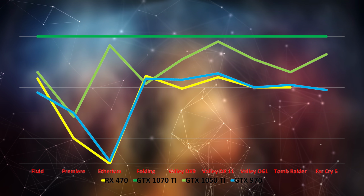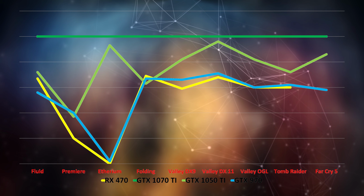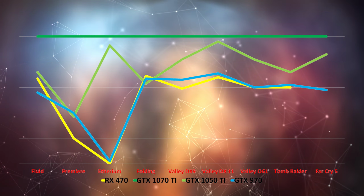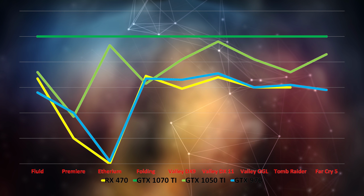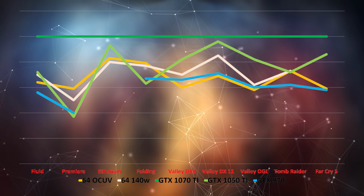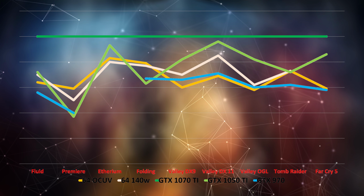One last thing to point out before I hit render and upload this video is that if we look at Pascal in green and Maxwell in blue compared to Polaris in yellow, we can see that the RX 470 is awfully darn close to the GTX 970. Like, scarily close. And if we skip on over to look at Vega real quick, Vega 64 overclocked and undervolted in orange as usual, and the 140 watt also overclocked and undervolted in tan.